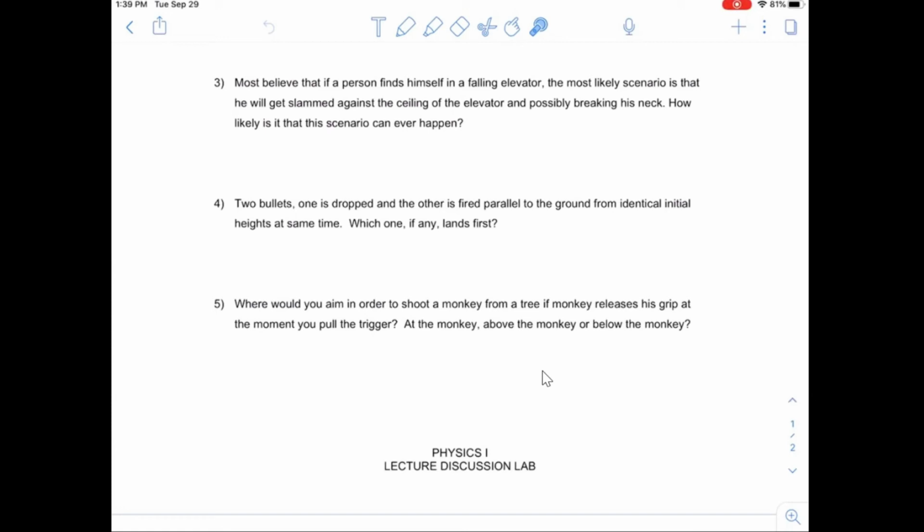The only thing I wanted to know is, is this scenario even remotely possible? The answer is no, because it's free fall. For a person to be able to get up to the ceiling, the elevator needs to be falling faster. The elevator cannot fall faster because it's free fall. Weight doesn't matter. Size doesn't matter.